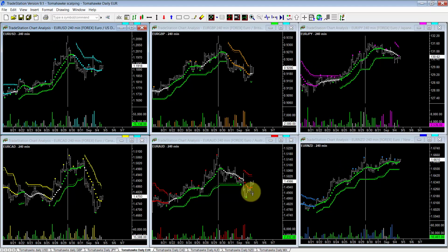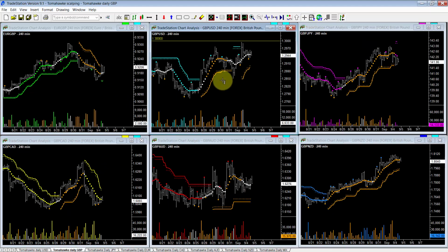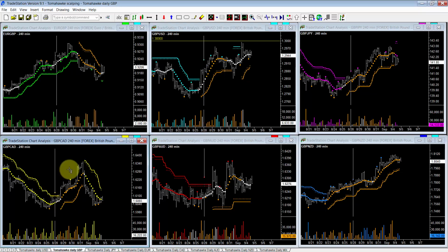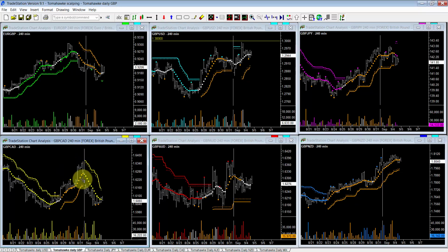And then at the back end of last week we saw some US dollar, pound, Canadian and Aussie strength coming back into the market. And looking now at the 4-hour charts for the pound, you can see here that we were strengthening going into the week except against the euro, and the pound then strengthened against all of the currencies through the week, only turning here against the CAD and slightly the Aussie towards the end of the week.